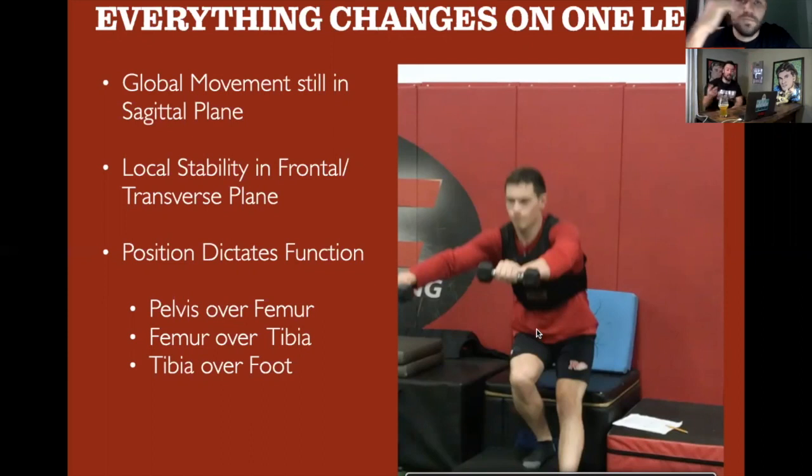Well, I want to see you cut and change directions at full speed. And I'm going to bet on me beating you to the ball or getting to the line quicker than you, or your knee blowing up because you can't maintain the position that you want. And that's really what we get out of single leg work or unilateral work, is those local stability muscles working eccentrically and isometrically to help you maintain position.